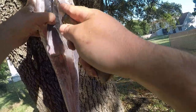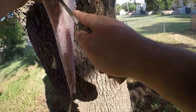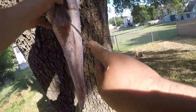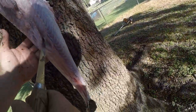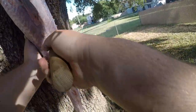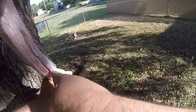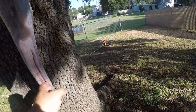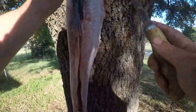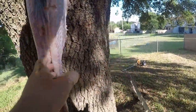Take my fillet knife, put it right up next to his spine, and go all the way down. All right, now once you make it past his body cavity, go all the way through with the knife. Cut all the way through. Now I'm gonna make a couple more passes here at the spine. Make sure I got all the meat separated from the spine.